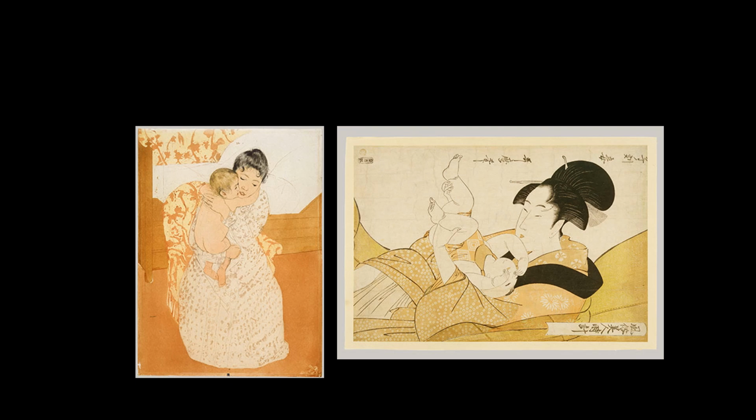So when we look at these two examples, on the left we see Maternal Caress by Mary Cassatt from 1891, and on the right from 1790, Mother and Sleepy Child by Utamaro. You can see how much this Japanese aesthetic has crept into this Western artist's approach to style. And it really helps us to understand why these Impressionist artists were drawn to different types of compositional tools.